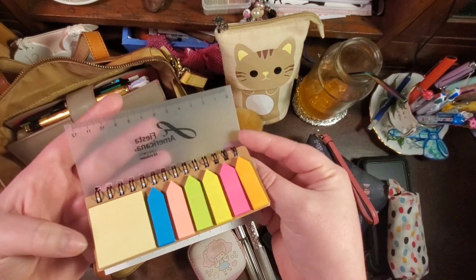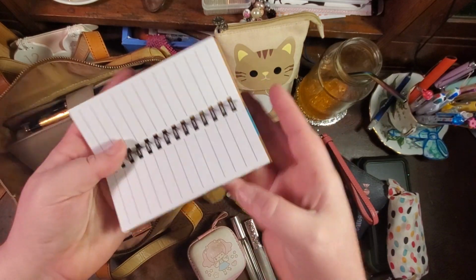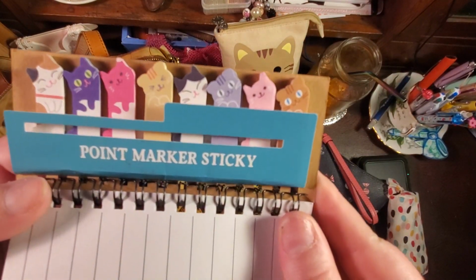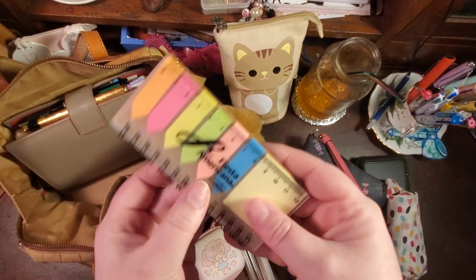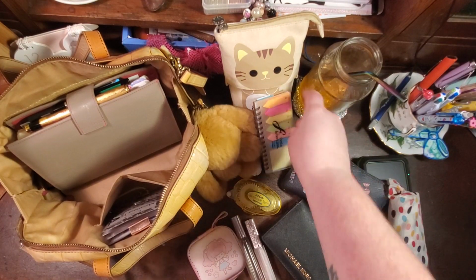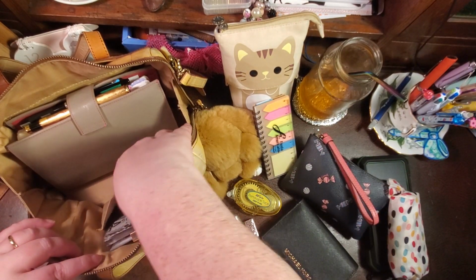Or even if you're a student, this is a great way. And it has some note pages. And then I attached my favorite page flags on the back, which are the kitties. So love that. Love having that in my stash, in my purse.